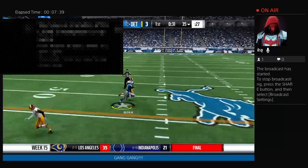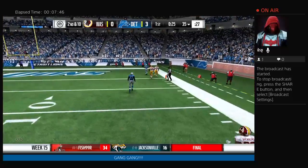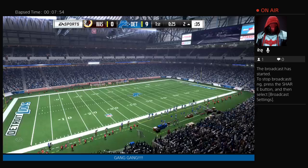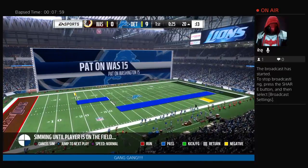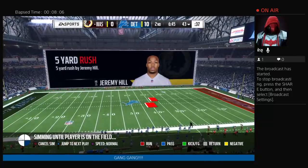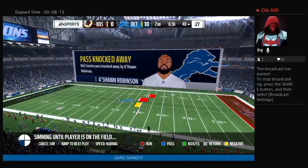On 2nd and 10, Stafford. It's complete to Golden Tate. Let's go, GT. Touchdown, Detroit. Golden Tate, his 9th touchdown of the season. Let's go.